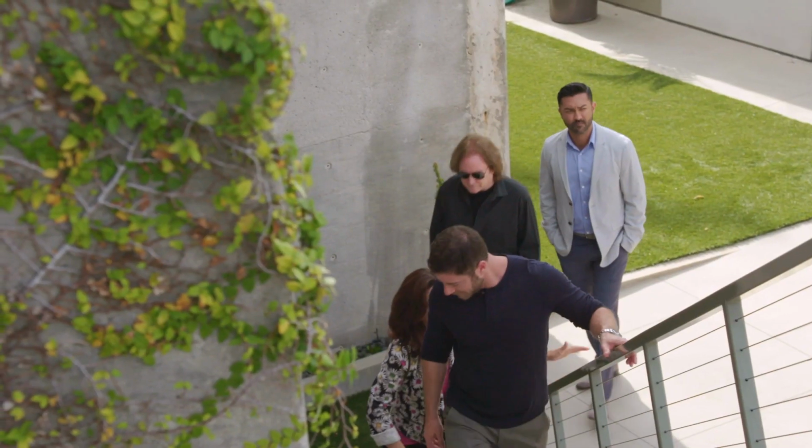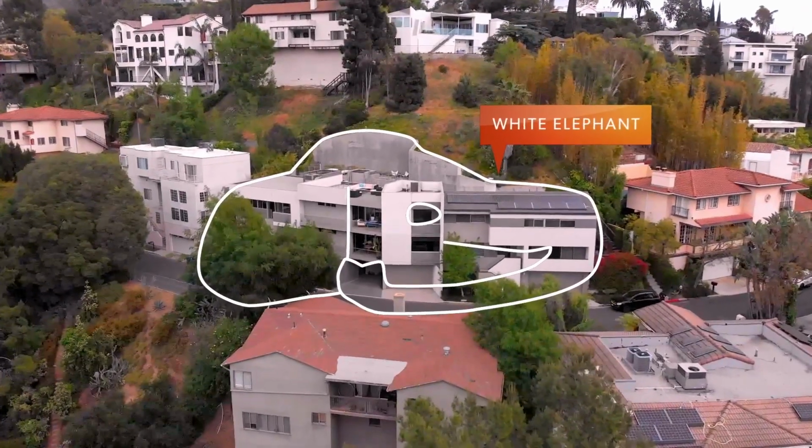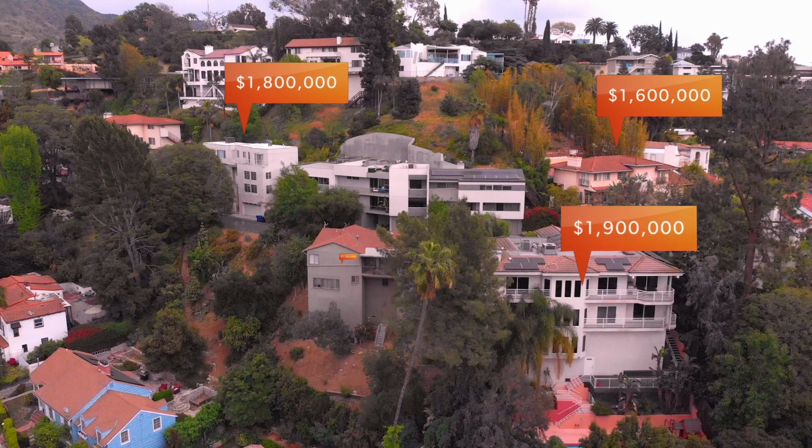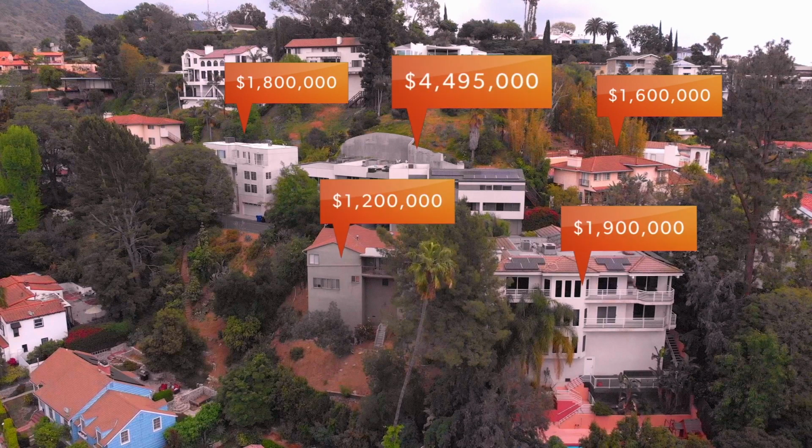I often use the phrase white elephant. In real estate terms, it means having something that sticks out of the crowd and is not the norm. It could mean style, architecture, or price. In Glenn's case, it means all of the above. This house has no live-work flow.